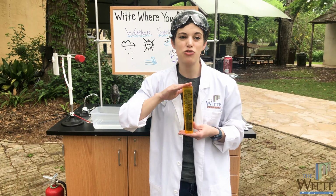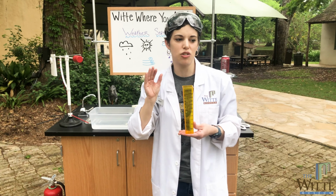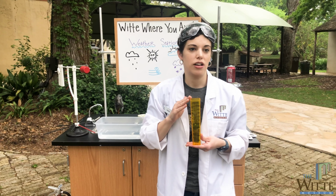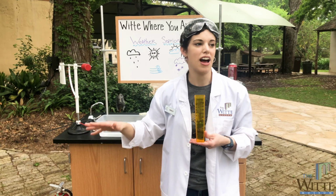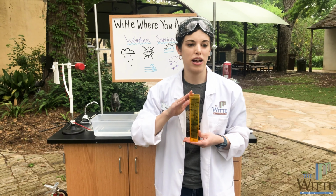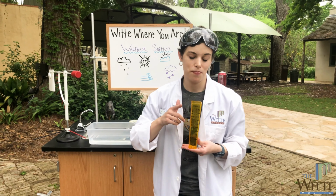Another reason this is useful is we can keep track of, have we had a lot of rain or just a little recently? Because we want to know how much water is going down into our aquifer. That's the water we drink. We want to keep track of how much is going in and out. So one tool that helps us do that is a rain gauge, so that we can measure rainfall.